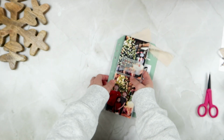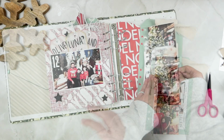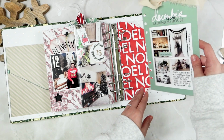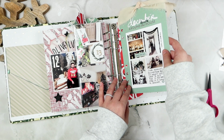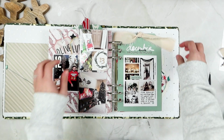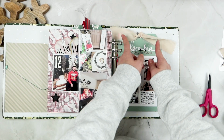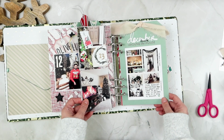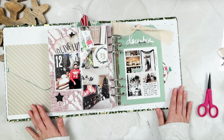I'm going to go ahead and get this back in my album. Okay. And then, like I said, I'll trim these down so that they're not really interfering with the flipping. But that's going to be it. December Daily, story number 13.